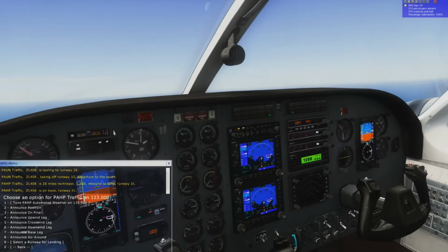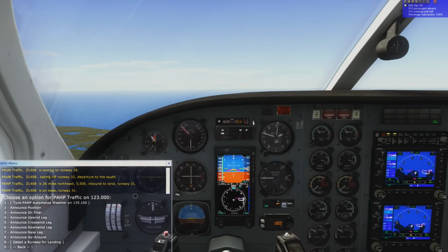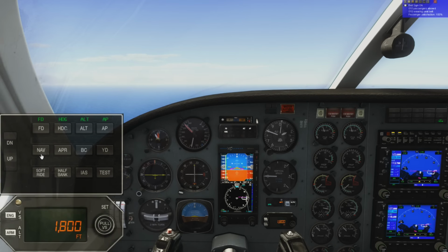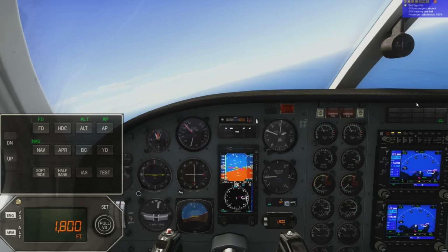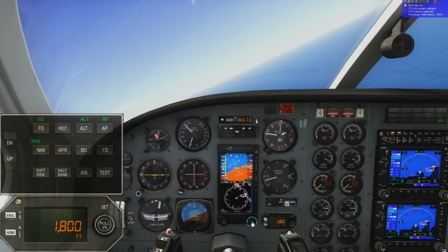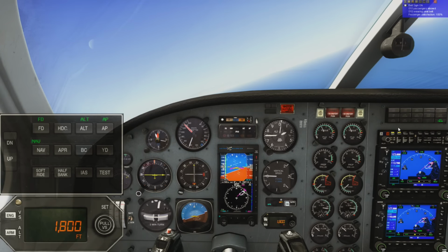Can't see the airport, don't see any lights or anything. It did say there was VASI lights over at AirNav. Whether or not they'll actually have them here, I don't know. Increase the power just a little bit. It's probably actually a little too much there. And if I bring this over to nav, have us turn. Now the heading for the runway is going to be 316. Alright, there we go, 316.